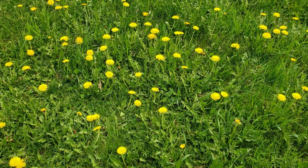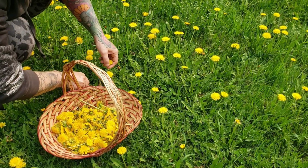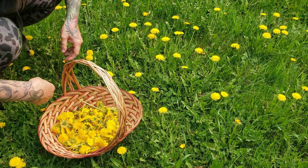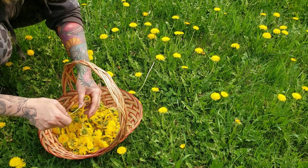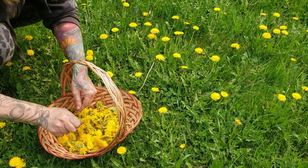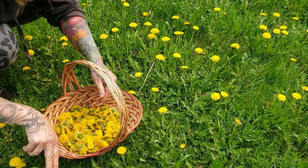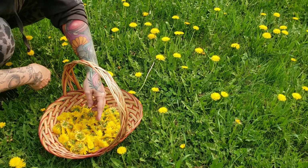It may promote liver health. Studies suggest that dandelion extract protects against liver damage and disease. It also can reduce blood pressure. It may aid in weight loss even. Research indicates that dandelions and their compounds may support weight control. They have anti-cancer effects even.